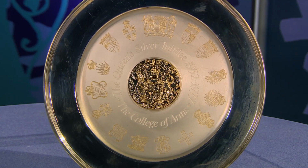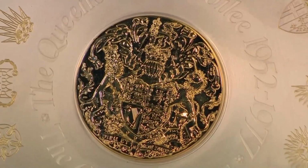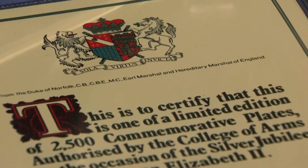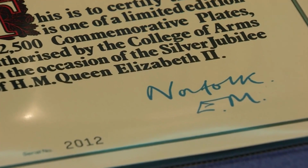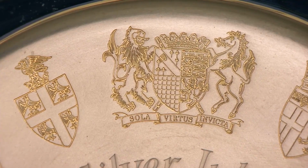What we've got here is the Queen's Silver Jubilee, commemorating her reign between 1952 and 1977. This particular piece says it's to certify that this is one of a limited edition of 2,500 commemorative plates. That's correct. It belonged to my in-laws, and I have no idea why they bought them or when they bought them. It's one of several different pieces that we came across in the house.